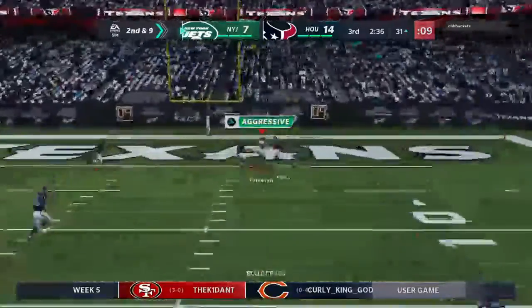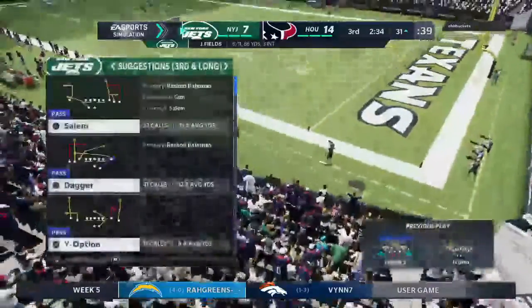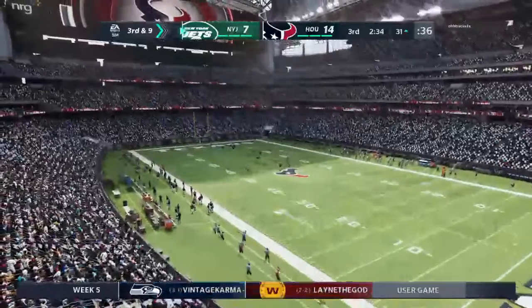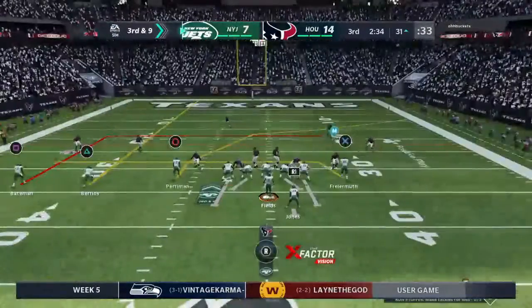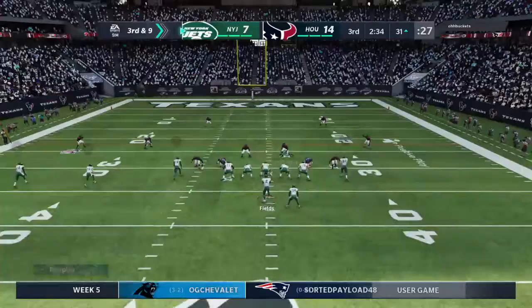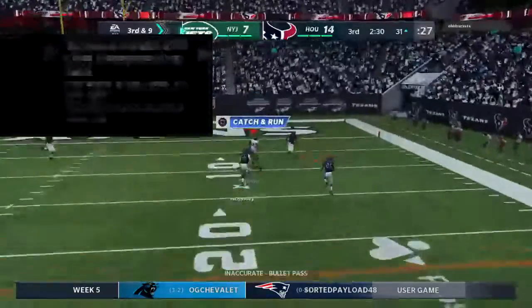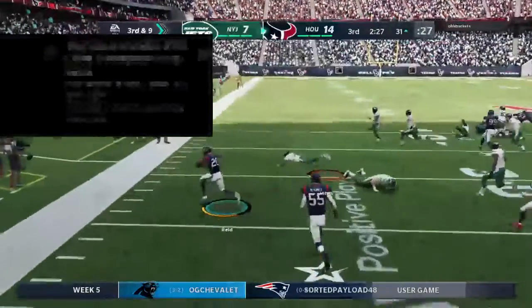He's going to look deep for Perriman. Oh, he almost had it for the pick. A great chance there for the interception in the end zone. Instead, 3rd down. And 9 yards to go. Out of the gun, they'll look to throw. And his pass is intercepted for the 4th time today.